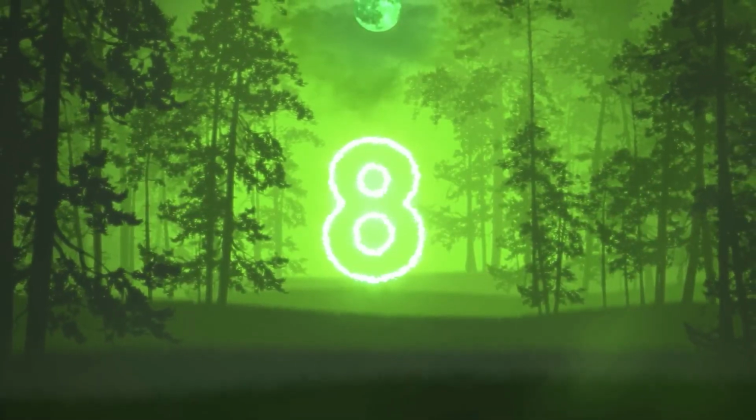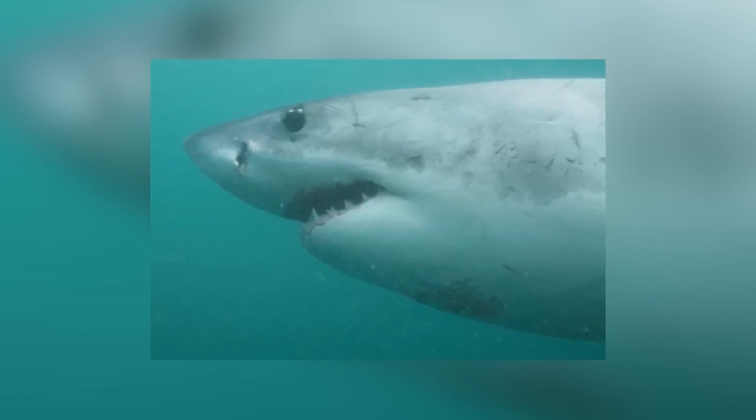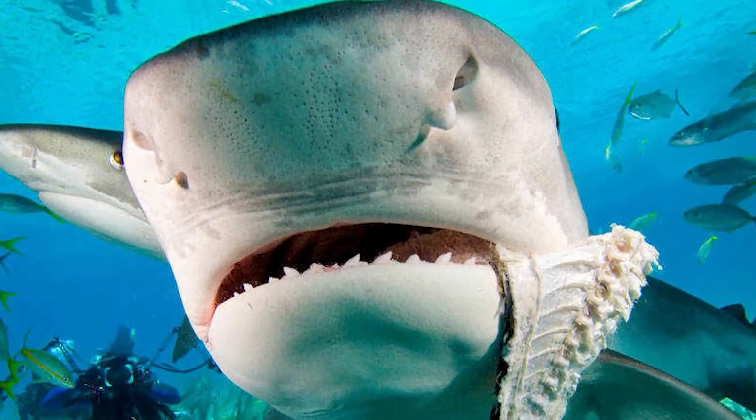In our number 8 spot today, we have tiger sharks. Tiger sharks are a species of shark that are the only surviving member of their genus. These macro predators can grow to be quite large, reaching lengths of over 5 meters or 16 feet and 5 inches. They're usually found in tropical and temperate waters, and their tiger name comes from the dark stripes that can distinctly be seen running down its body, although these marks do fade as the sharks mature.